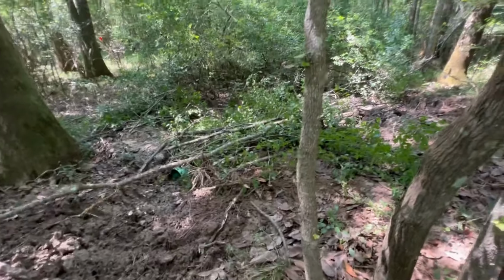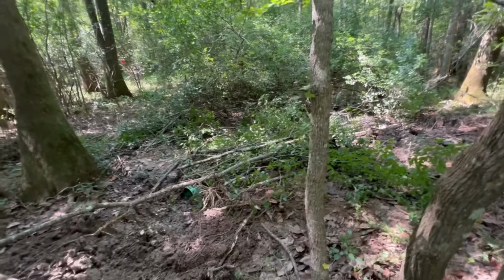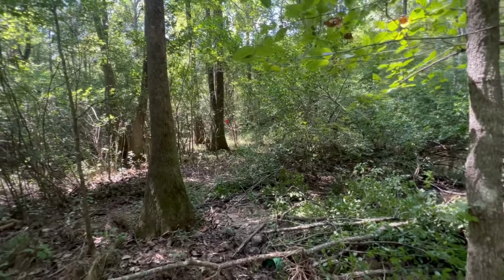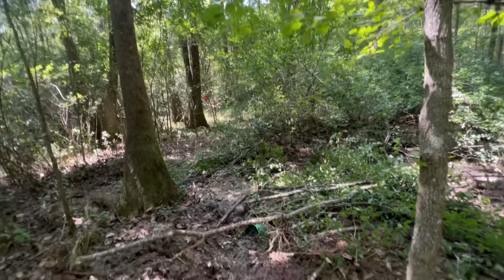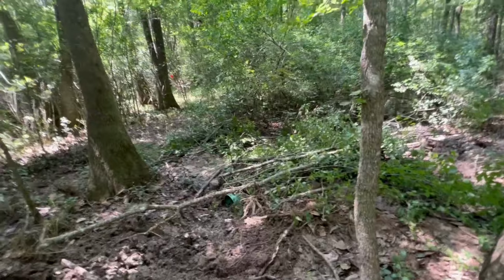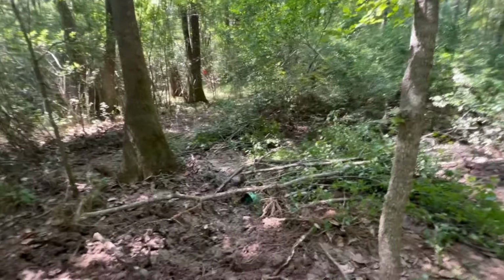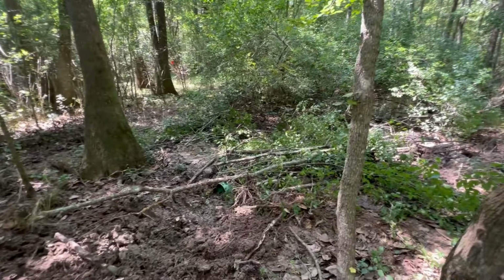All right, pretty desperate for some support here. I've cut a bunch of branches and laid them down. That other red pin flag is where it goes uphill and it gets a little more solid, but between here and there, it's pretty sketchy. Only good thing is there's lots of trees around, so if I start to sink, I can usually grab a tree and pull myself along.